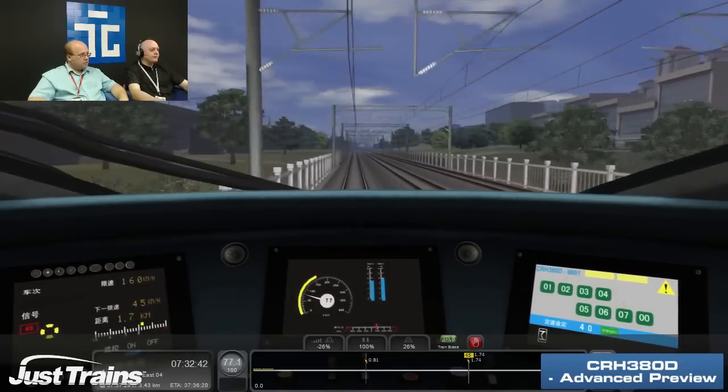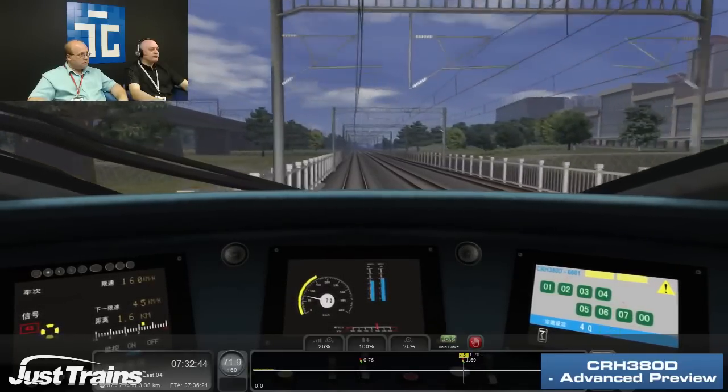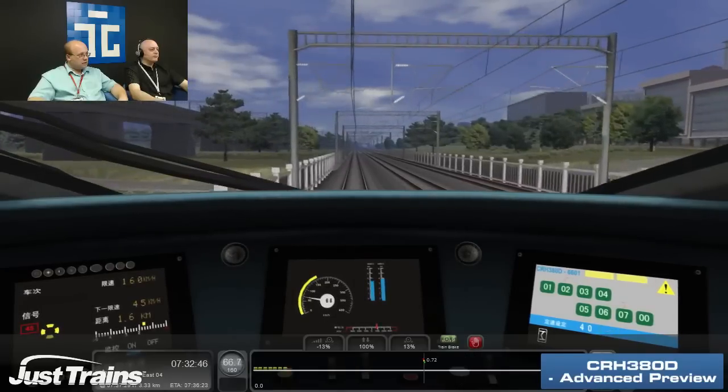Coming up to the 45 limit. The scenery is getting noticeably more dense now as we enter a more populated area.